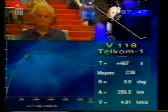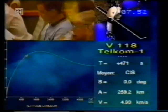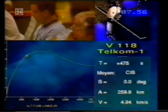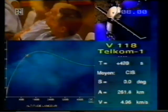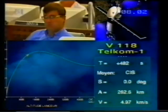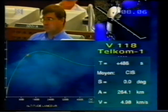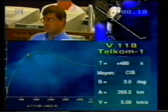Telecom 1 spacecraft has 36 transponders, 24 of them are C-band transponders and the other 12 are extended C-band transponders, and has a predicted orbit life of 15 years, concerning the station keeping fuel needed for the spacecraft.